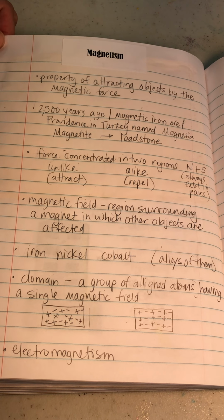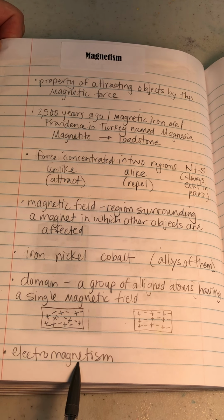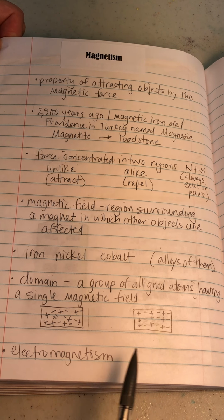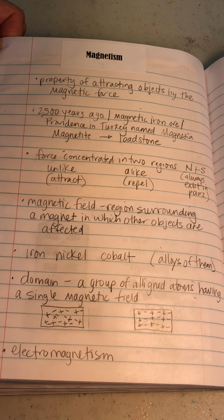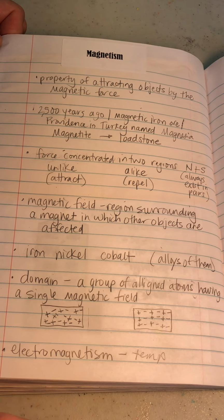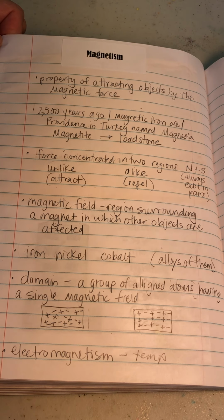And then along with the aligning of atoms and creating magnetism, we also have the idea of electromagnetism. Now, electromagnetism is when, instead of using a magnet to line them up, we take electricity and we force this lining up as electricity is flowing through a metal. And the thing with electromagnetism is it's not permanent. I should have written that. Temporary, I'll just put temp. It's not permanent because the moment you turn off the electricity, instead of them being all aligned, they go back to jumbled. And so you didn't permanently magnetize it.